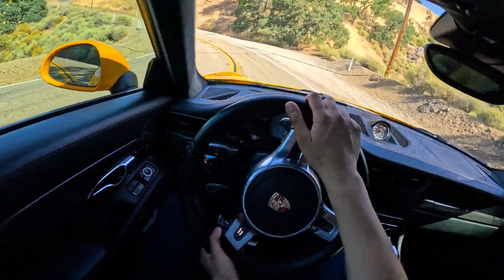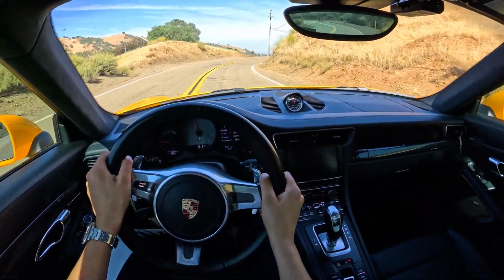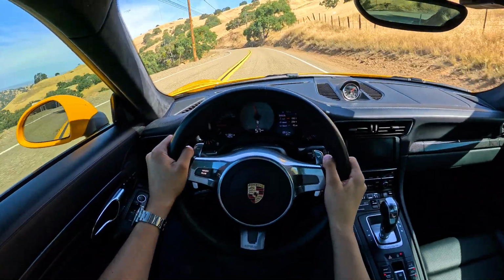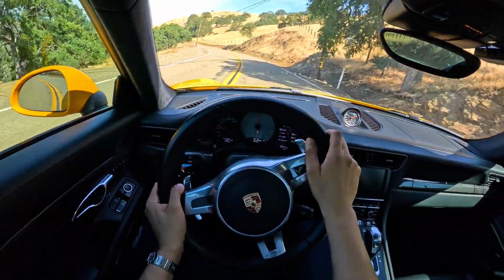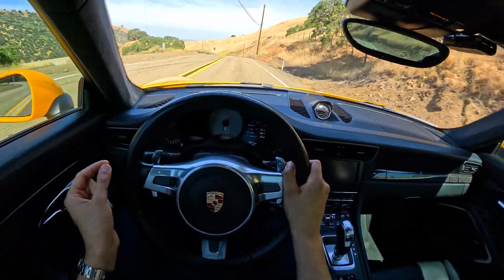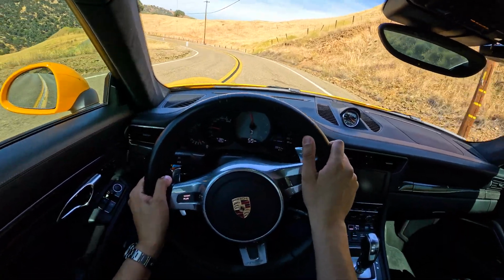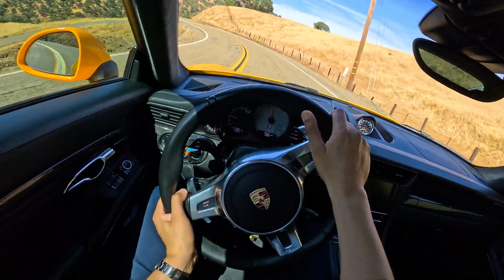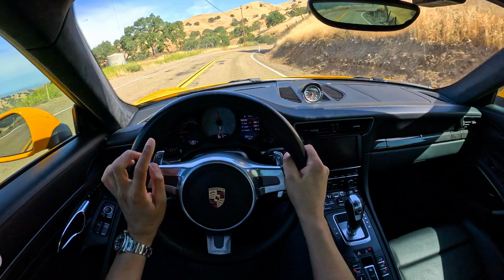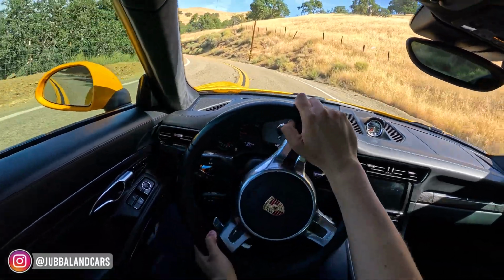Let me actually put it into the manual mode right now. The upshifts are very fast, not quite as fast as the recent gens, but it's so smooth, and when you downshift, the rev matching is just perfect. One thing you'll notice though is between 1 and 2 and between 2 and 3, you get a bit of a torque dip that the newer gens don't have. It's actually more prominent between 1 and 2 than 2 and 3. I'll show you guys later on that straight section.